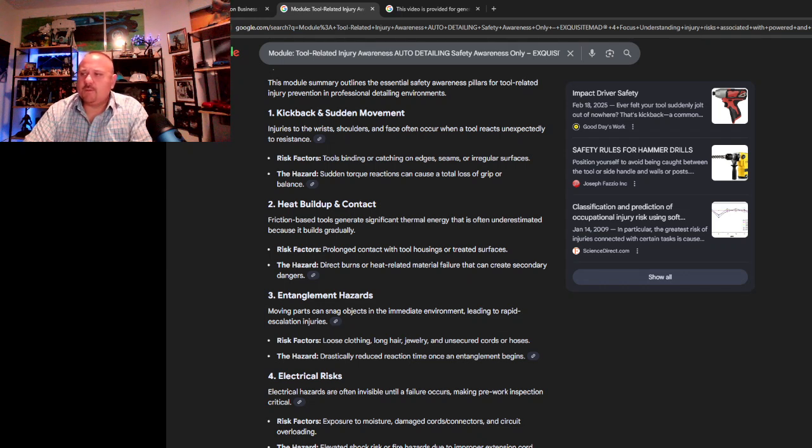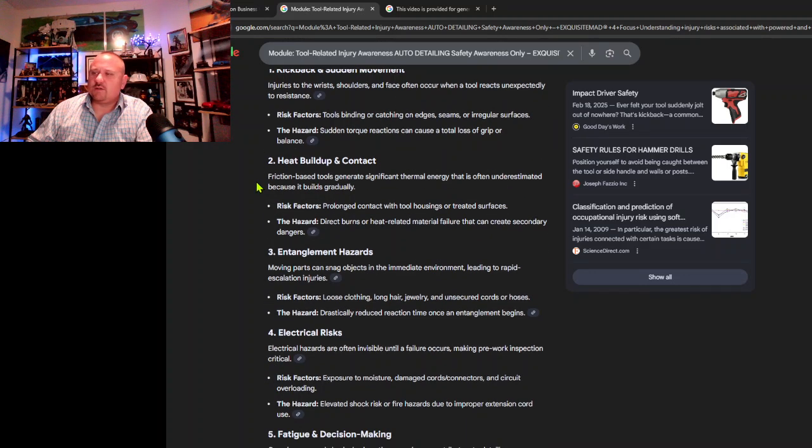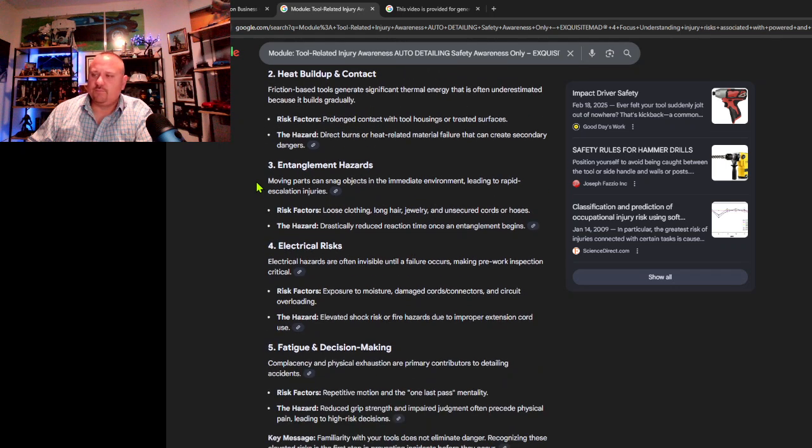2. Heat buildup and contact. Friction-based tools generate significant thermal energy that is often underestimated because it builds gradually. Risk factors: prolonged contact with tool housings or treated surfaces. The hazard: direct burns or heat-related material failure that can create secondary dangers.